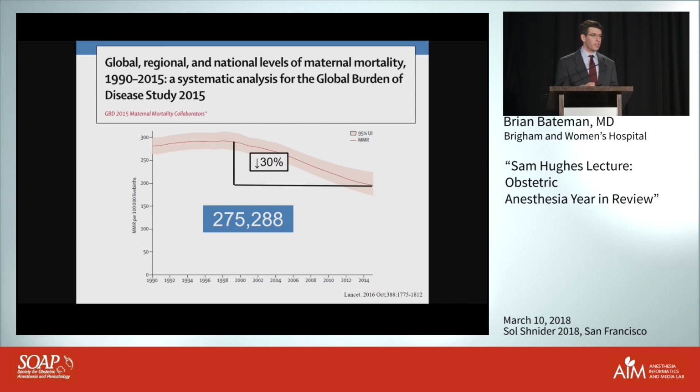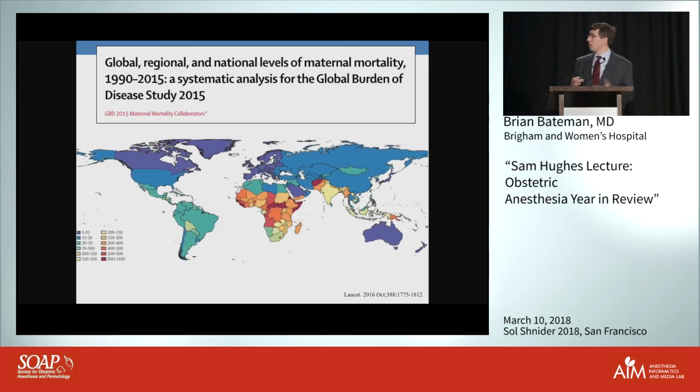It's a sobering statistic. And if you look at the maternal mortality rate between countries, this is a color-coded map showing the rates of different countries, where red and orange have the highest rates. There's about a 40 to 50-fold variation in the rates of maternal mortality from the countries with the lowest maternal mortality rate to those with the highest rates, with certain countries in sub-Saharan Africa, Afghanistan, and certain parts of South Asia having remarkably high rates, as high as one maternal death for every 100 or 200 births.